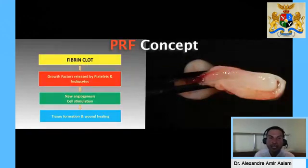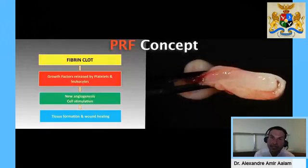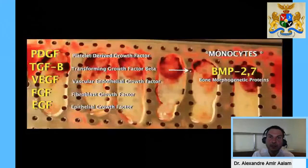The core is that we always have a fibrin clot that is packed with growth factors that are released in a controlled manner over a period of 2 weeks. That's the concept of a PRF, and hopefully within 6 months with the albumin PRF that my friend Carlos has been working on, that will induce neogenesis and help tissue formation and wound healing. So this is really the foundation of the concept of the wound healing process of these blood concentrates.